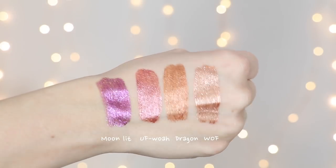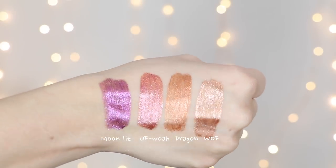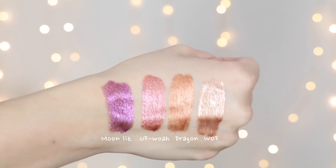UF-Woah is one of their newer ones, and out of the three new ones that they released, this one is my favorite. It's a really pretty pinky copper, but it has tiny little blue glitters, like blue and purple glitters all throughout it. And then Moonlit is like my ride or die. I love this one. It's a really pretty shimmery purple with like a pink reflect. It's so nice. The Supernova shadows are where it's at, guys.